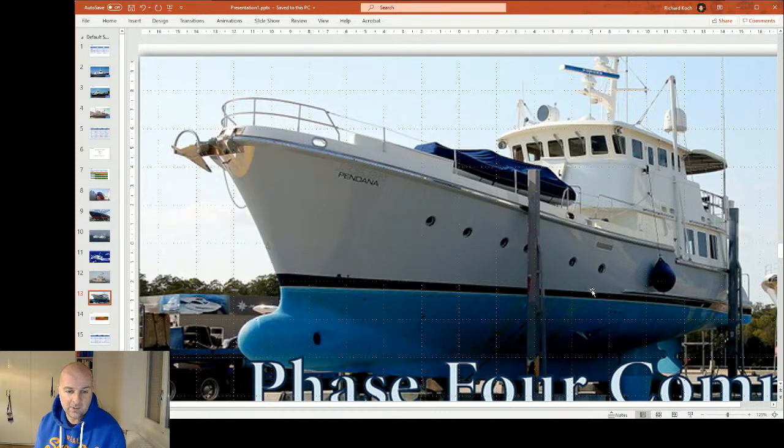And a lot of boats, when they're sold, well, I've looked on different websites for the hull shape, and a lot of people don't actually show you them, and you have to ask.